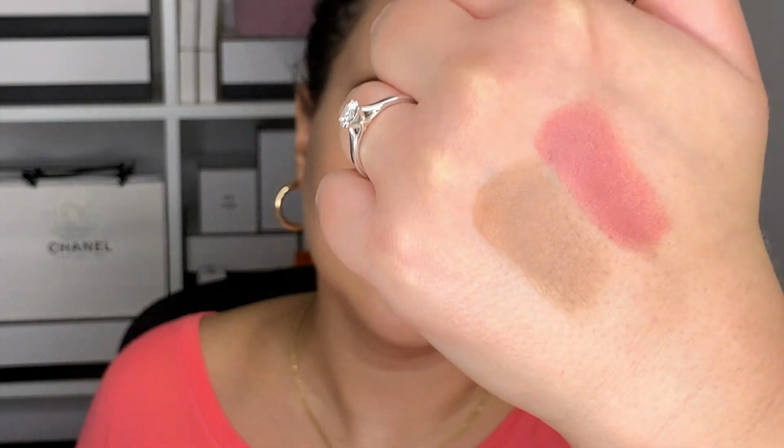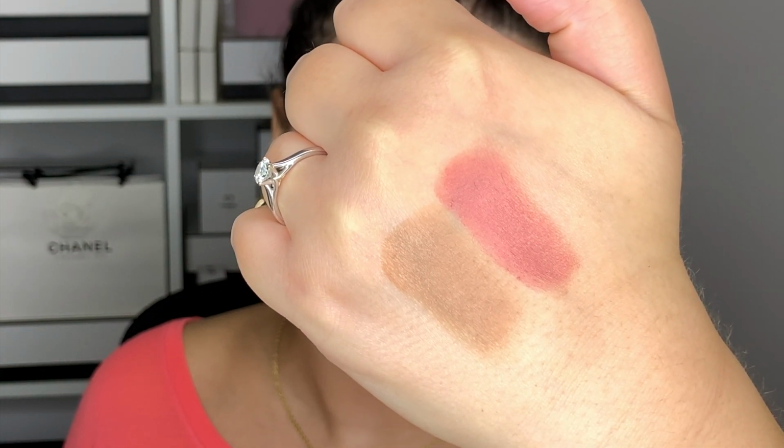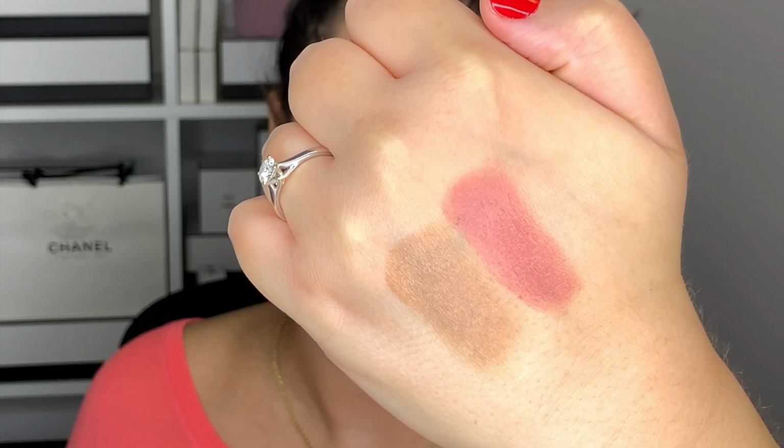Now let's go into the Petal blush. This is a swipe of Petal. It looks like a slightly dusky mauvey pink. It's really pretty. I just realized I'm not wearing any mascara, so please remind me to put on mascara as soon as I'm done the blush here.